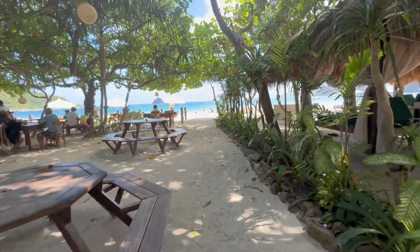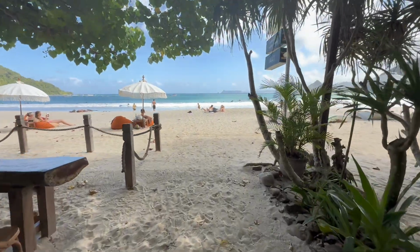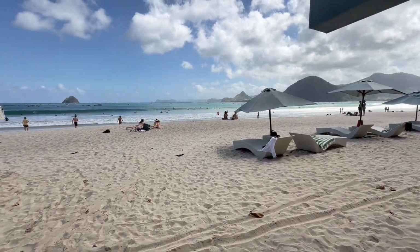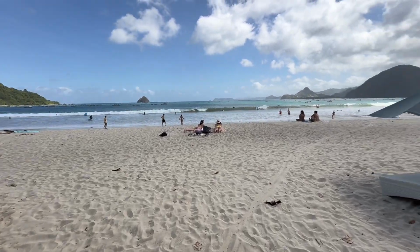It's a very pretty entrance walkway here. The waves are amazing. This is the surfing beach. This is the number one beach that they recommend to come to, especially for surfing. Ooh, a whole bunch of surfers. I'm not sure I would call it a swimming beach.